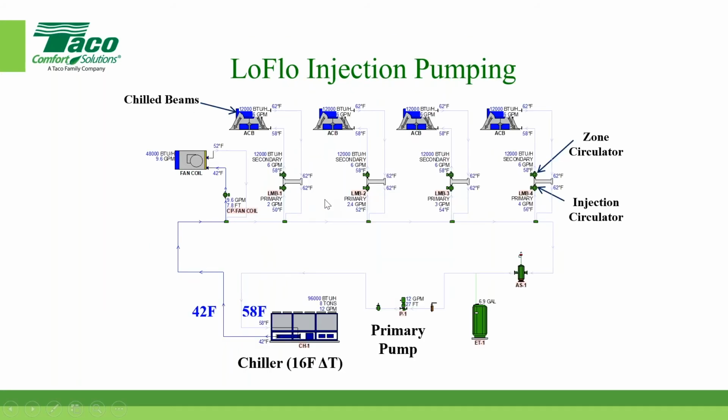That's what we're thinking. And here's the injection piping in more detail. So you've got the 2 circulators, and I'm going to show you a picture of the low flow block very shortly here. Excuse me. I forgot my bottle of water. I'll keep going. I'll dry it out. And you'll see this one injects cold water here, and this circulator satisfies the zone. So when it doesn't need chilled water, it just runs through the chilled beams.